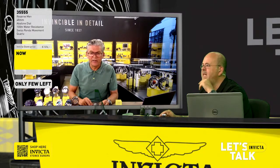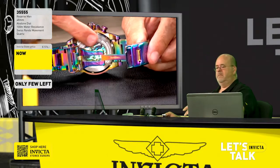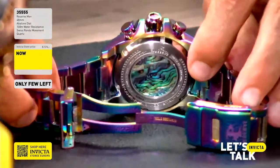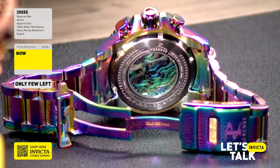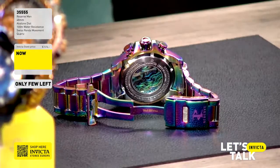Check it out. The same material as we use for the dial, we also use for the case back. Nice. This is the first time I see this in a watch here at Invicta. Yes, really, I've never seen it before. It's a very nice feature, and it's all about details. Invicta is all about details.